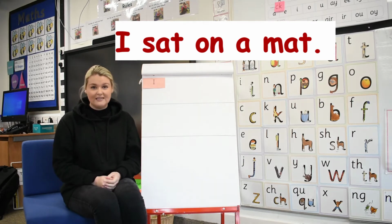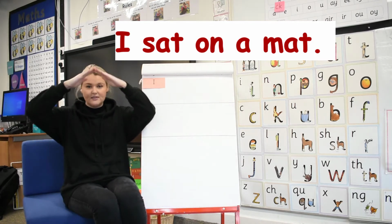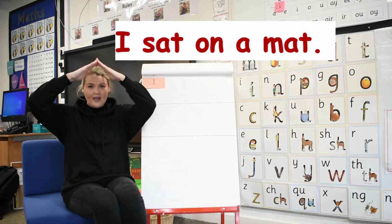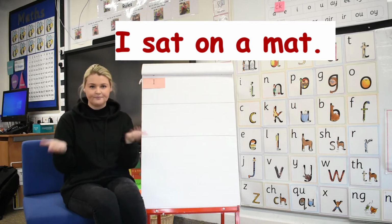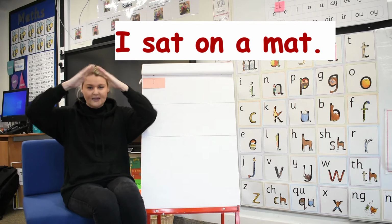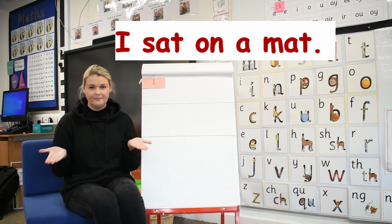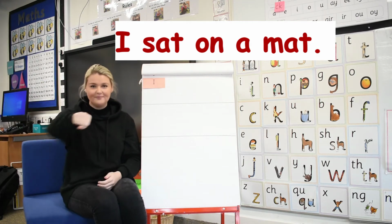When we write sentences, we need to remember to include capital letters and full stops. Let's include them now. I sat on a mat. I sat on a mat. I sat on a mat.